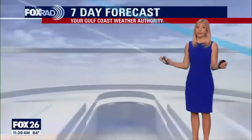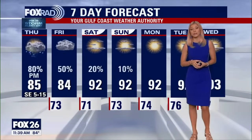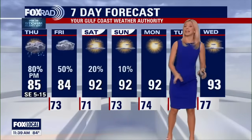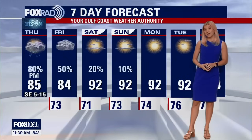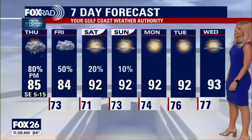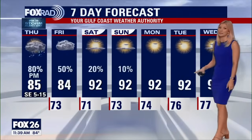So rain is going to be the name of the game over the next 12 to about 24 hours. So we're not ruling out the chance to even see potentially another line moving through. It wouldn't be definitely bringing as much rain as what we are expecting now, but still something we'll be keeping an eye out on. Then rain chances drop and temperatures rise. Take a look at this. 92 Saturday, Sunday, Monday, Tuesday, 93 degrees next Wednesday.